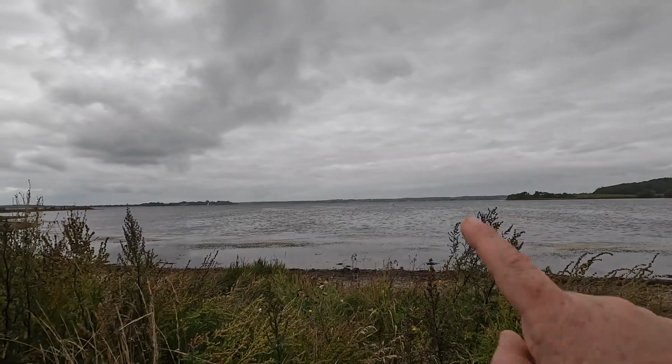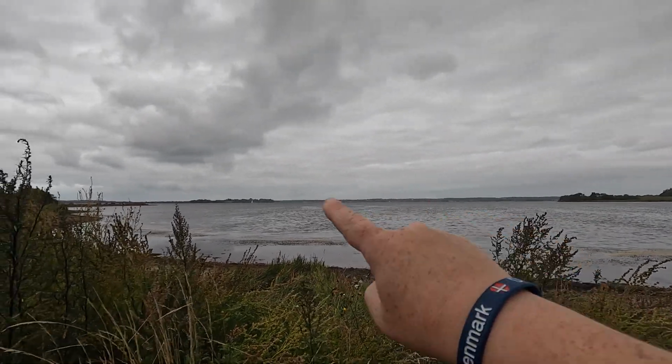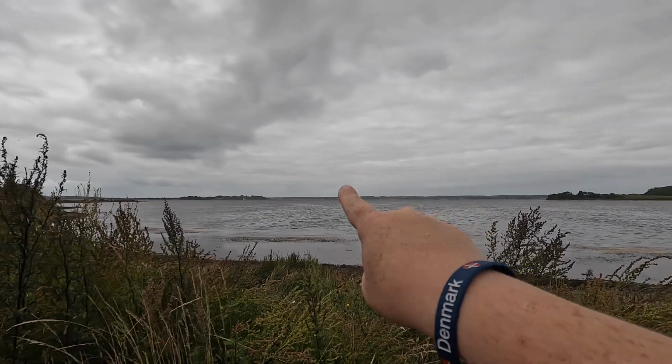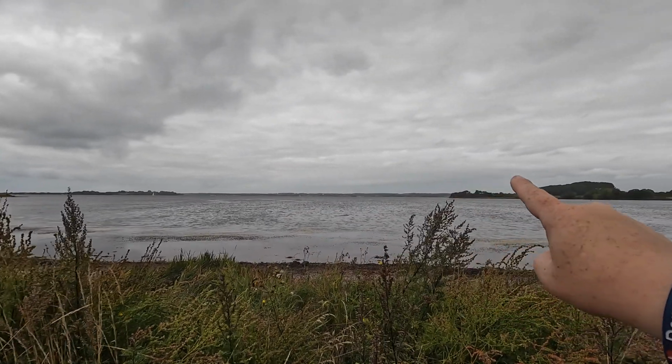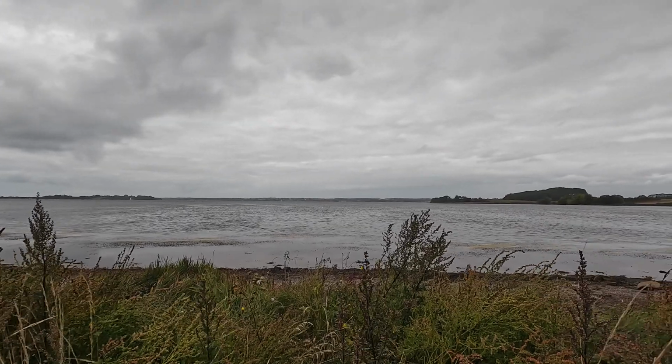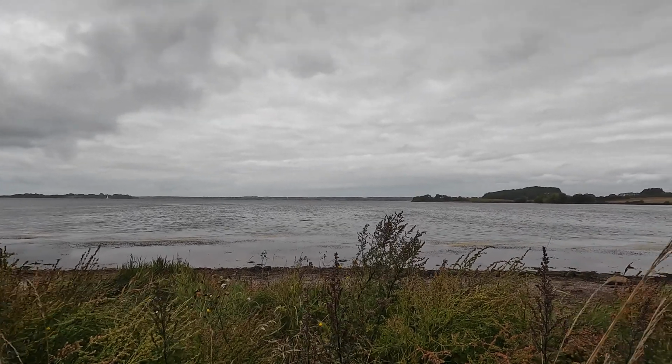It's really funny to see, because the shore all the way back there, not over there because that's Germany, but all the way over there at the horizon, that's where we hiked yesterday. So that's really fun to see how far you actually come in a matter of a few days.